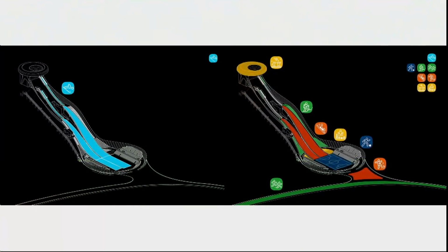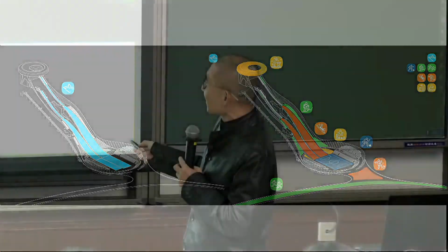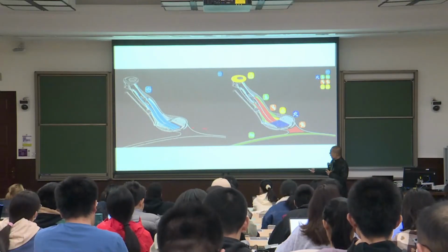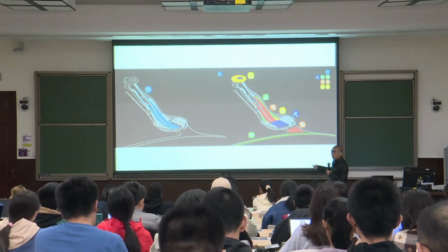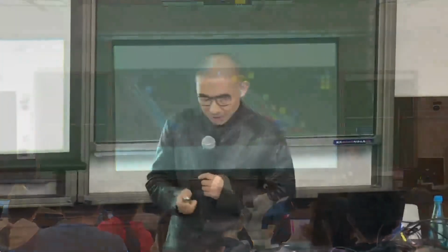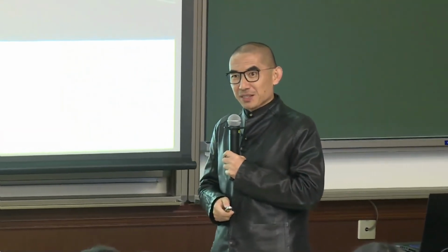If we somehow do a summary of what we have done in the ski jump, it is like when you have these light blue indicating things that would be used by the athletes, and then all other colors indicating things that can be used by the common man. This is the Superman, this is the common man, and look how much you can use as a common man after the games in the ski jumping center.